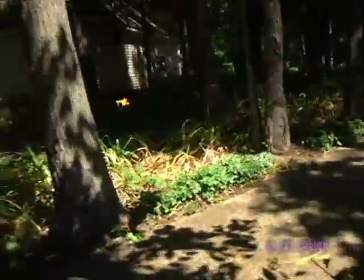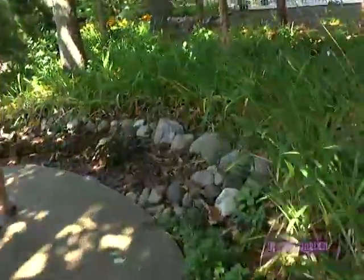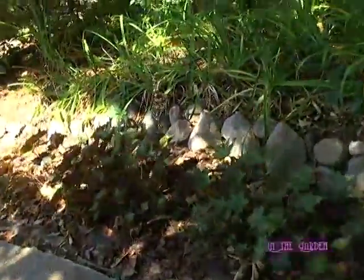Continues on down this way, and then I just kind of stuck these corbels here. I didn't have a place for them, and they're doing well. They liked it well. So yeah, they're doing well there. So I left it there.